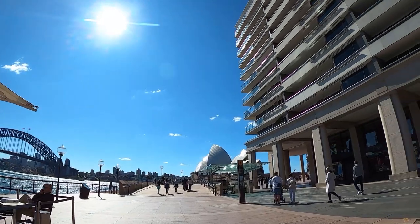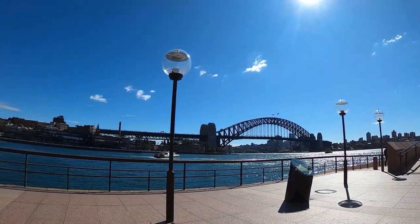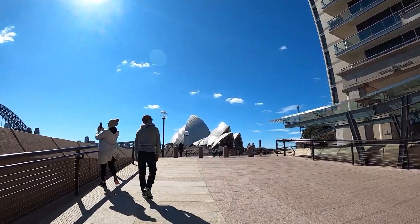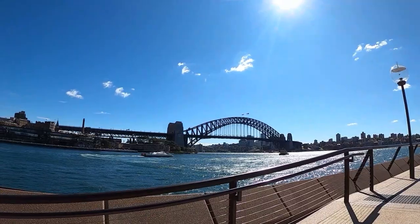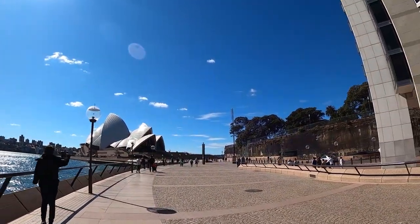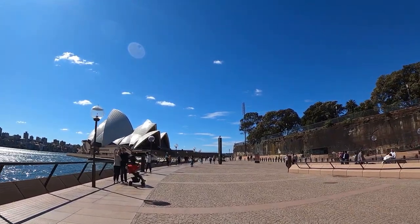Now you can see the opera house. Usually there's a lot more people than now. I think it's because of the COVID-19. The tourist industry has been slow since this year.